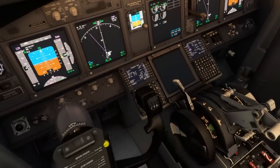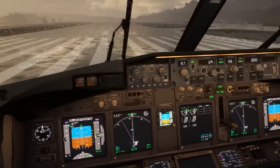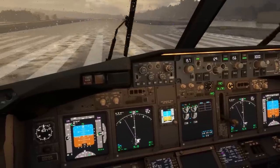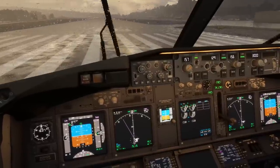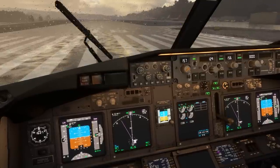Parking brake's now off as well. We're just going to hold the aircraft here on the toe brakes as we let the engines stabilise, again just to avoid eating up any more runway than we have to. It's going to get pretty busy here during the departure, so we'll get the autopilot in as soon as we can.